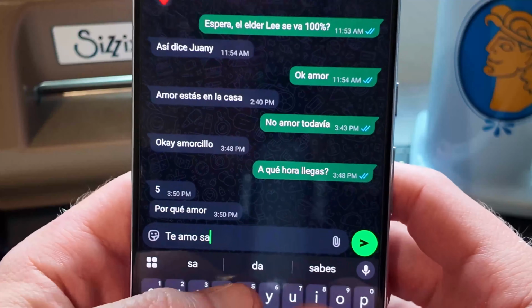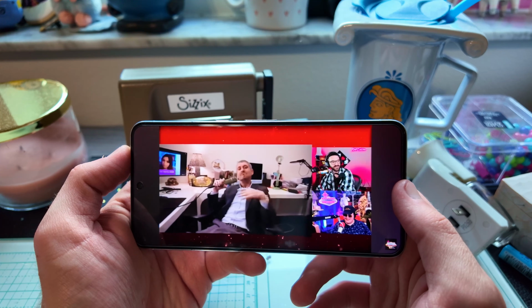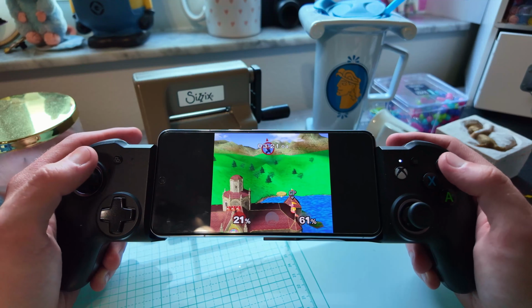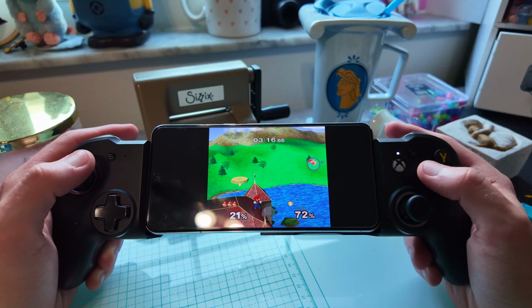And because everyone is a little bit different, my use normally consists of taking phone calls, sending messages to family and friends, listening to music, watching YouTube, of course, and playing games from multiple things like mobile games or even emulators. So don't expect 2 days of use, but you can easily get through the day without having to charge it again.